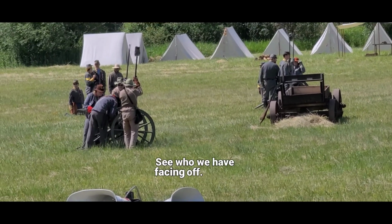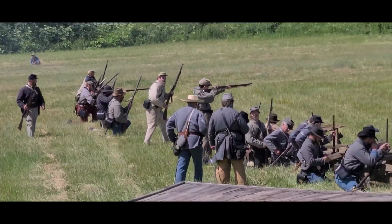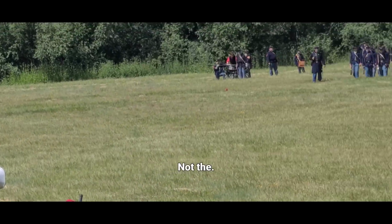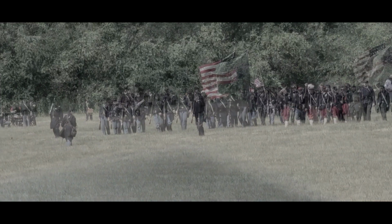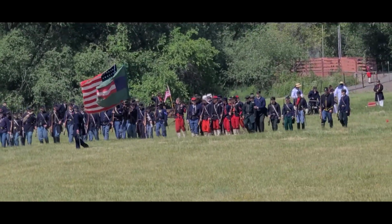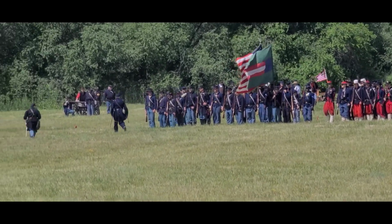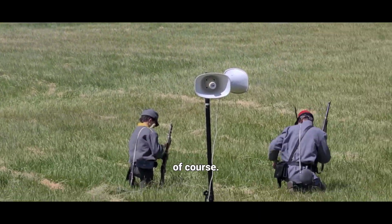See who we have facing off. Far end of the Confederate line. Looks to me we have some Irish at the end of the Confederate line. There's an arrangement directly in the forefront. Next to it, the position of holding position. It's very deadly, of course.